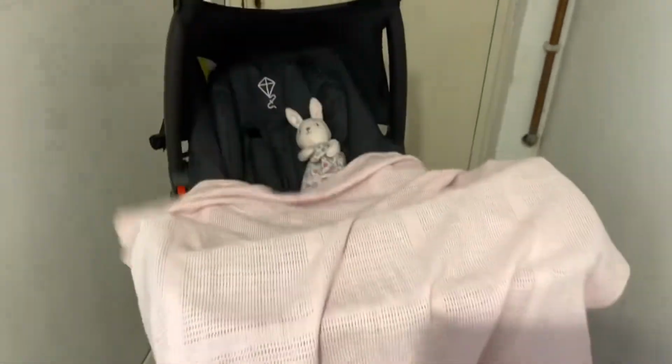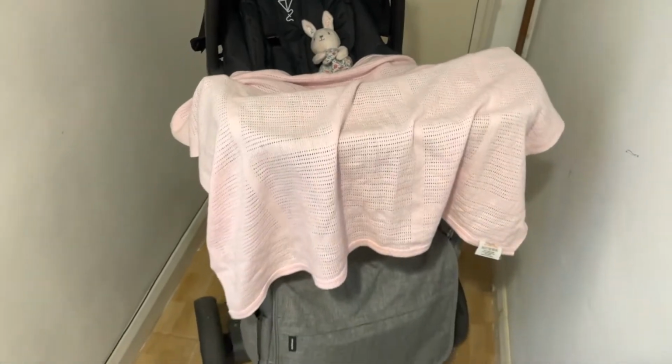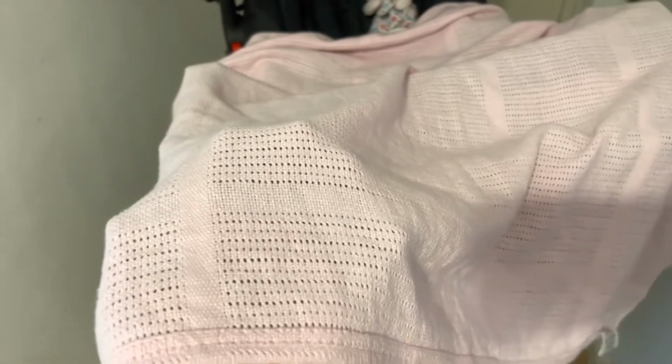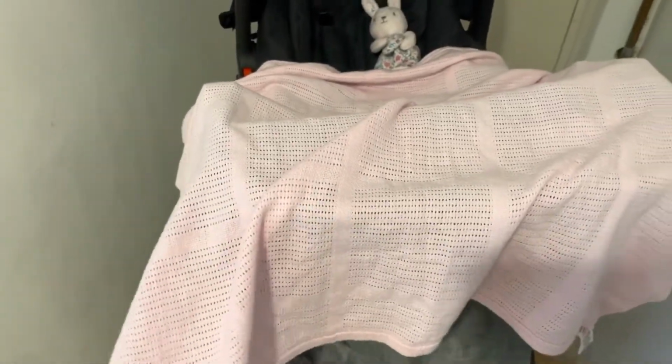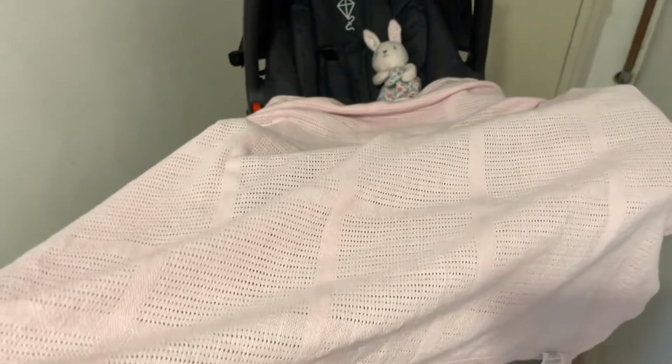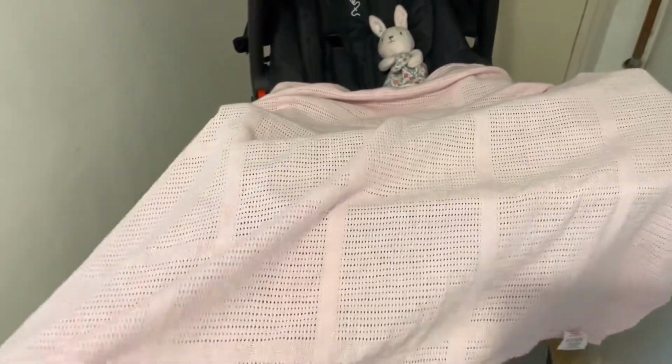This is probably not the best way to show it, but as you can see, it's quite big. The reason why I go with a cellular blanket is because it's got tiny holes in it, so if she, God forbid, accidentally covers her face with this and I don't see it, she will be able to breathe through these holes. That's why you always go for a cellular blanket, especially with newborns, because they obviously don't know how to lift blankets or move blankets or duvets from their face.